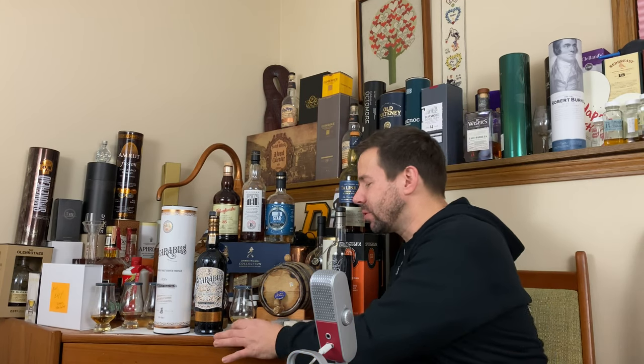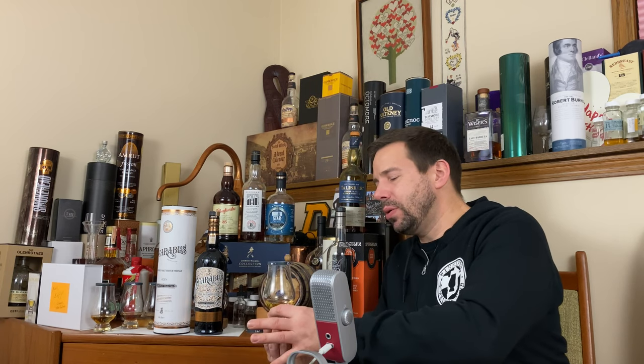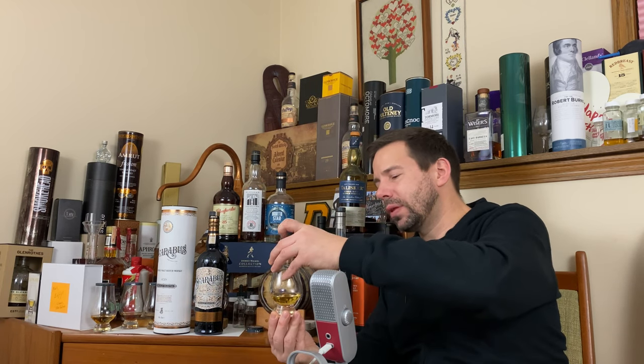Now, this is my 2020 NAS Whiskey of the Year. I really think this is something that you need for your shelf. And let me tell you why. Now, first of all, natural color. Let's have a look at that beautiful natural color, shall we? Keep the lid on.